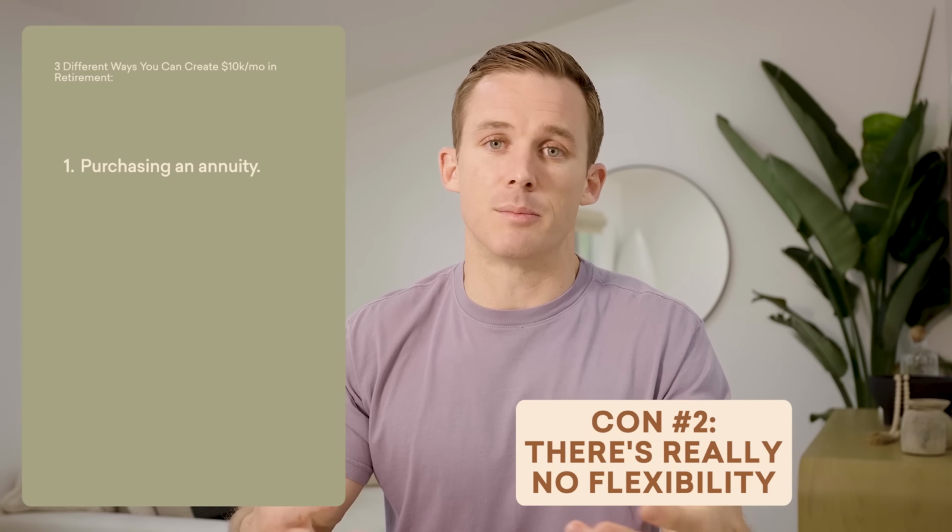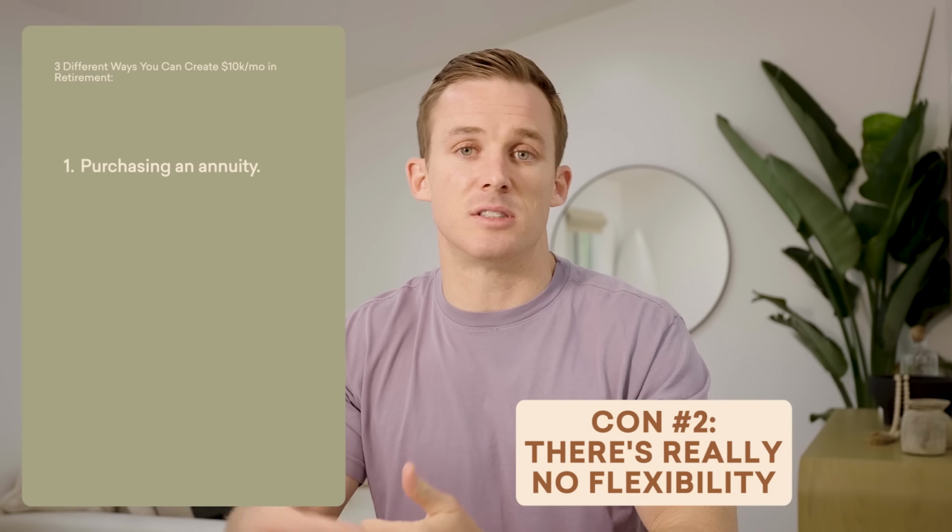be diminished. Another con is there's really no flexibility. The average person doesn't spend the same exact amount every single month throughout retirement, let alone any part of their lives. In some months, you might want more. In some months, maybe you don't need as much. That's perfectly normal and perfectly natural. But with an annuity, you're getting the same income stream month after month after month. So that lack of flexibility is something that needs to be taken into account.